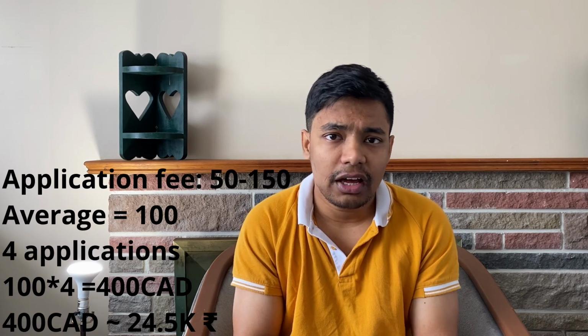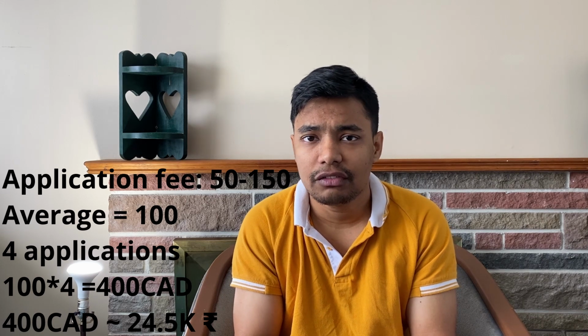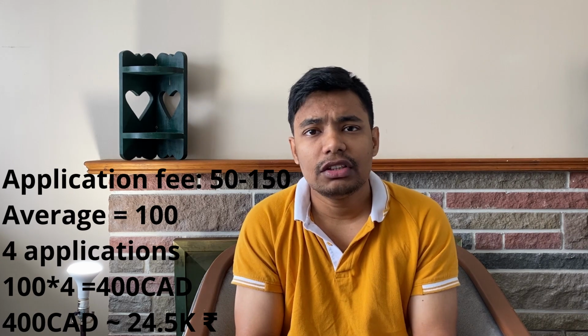Maybe you can save a couple of rupees in that. Mostly the universities will charge you somewhere from $50 to $150 for the application fee, so consider an average of $100. And say for example you are applying to a minimum of 4 universities, it would be $400, which is like 2.5k Indian rupees. So you can actually save that if you reach out to the university and ask for a waiver of the application fee, right? Few universities do the waiver as well.